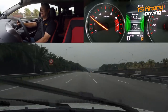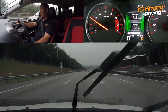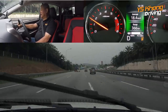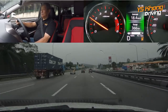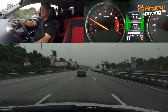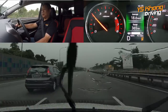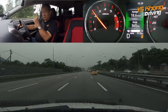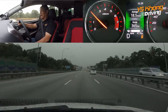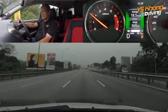We've gone 46 kilometers and it dropped to 18.4. Okay, so it's not 18.5, it's 18.4. Guys, 0.1 of a kilometer is 100 meters, just 100 meters, okay? 1,000 meters is 1 kilometer, 10 times of 100 meters. Yeah, it's back to 18.5. Well, it's between 18.4 to 18.5, lah. And we've done 48 kilometers.